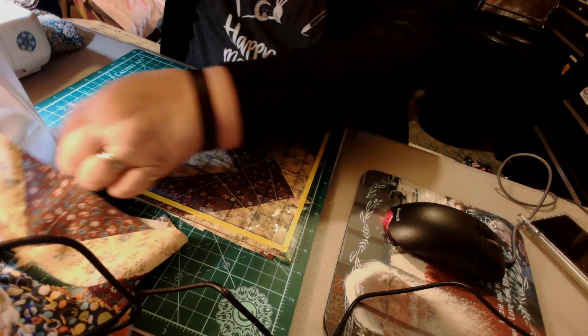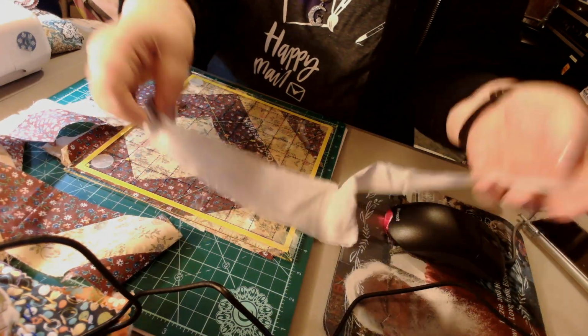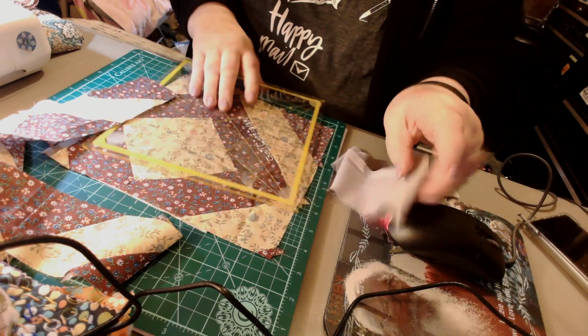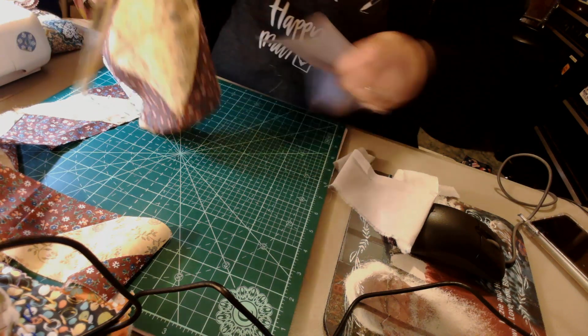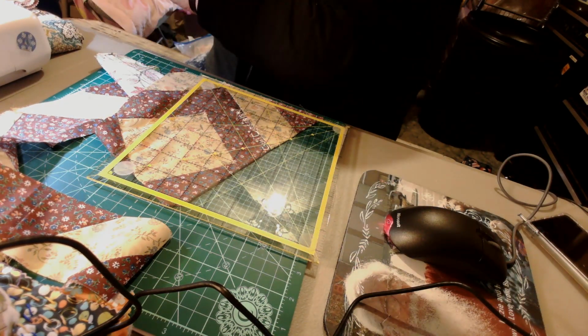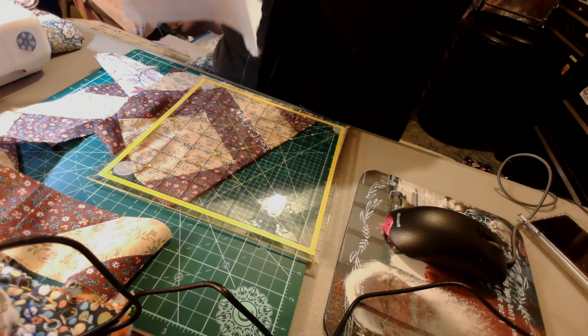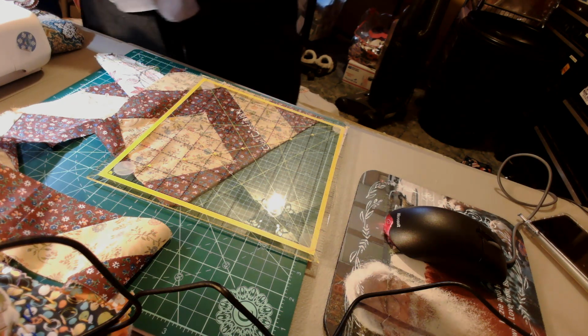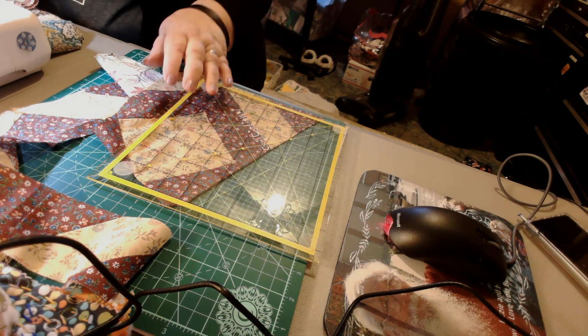Okay. Oops. Look what I just did. I cut my own block that was behind it. Oh yeah, I'm so bright. I could get me a job as a light bulb. Well, actually, if I was a light bulb, I'd just be a little night light, just a little glow in the dark night light.